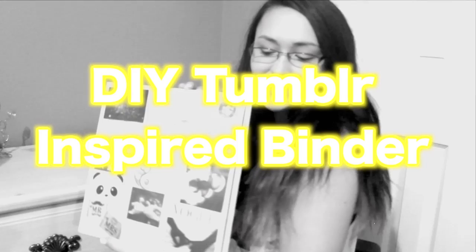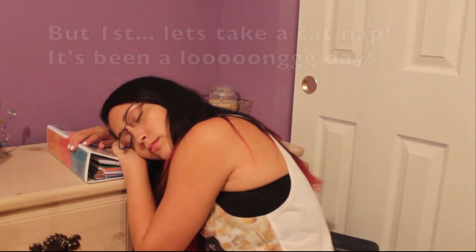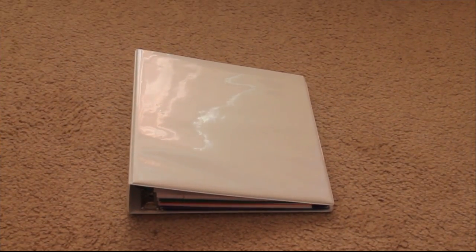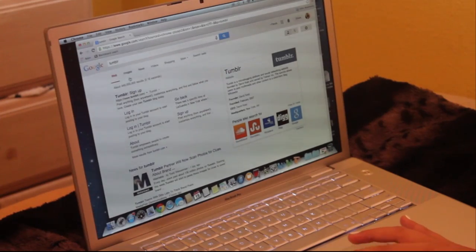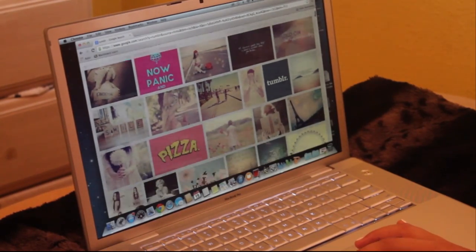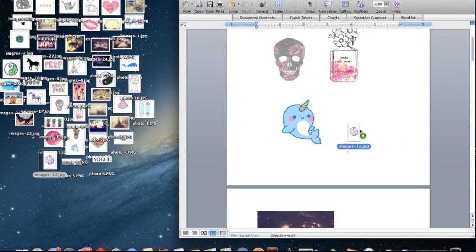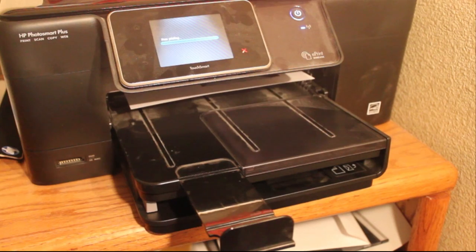Now that you know how to get organized, it's time to personalize your school supplies. I'm going to show you how to make a Tumblr-inspired binder. First, you're going to need a binder and cute Tumblr pictures. To get Tumblr-esque looking pictures, I searched Tumblr and Tumblr Transparent in Google. Then I dragged my favorite photos to my desktop and then put them on a Word document and printed them out.